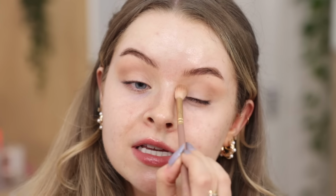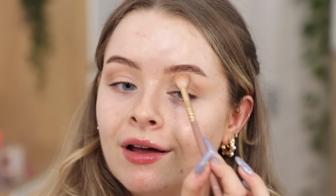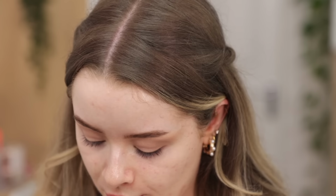So I'm just blending the excess of that backwards into the front part of my eye, and then the further that I get towards my eyebrow and the edges, I'm going even lighter with my strokes. Also, we can clean up the edges once we're done, so don't panic too much. Just adding a little bit more on this side.